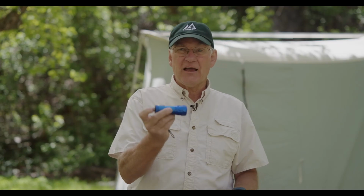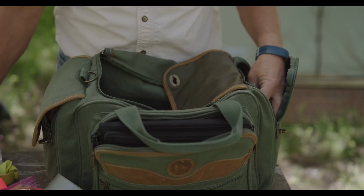I always take an extra flashlight. I always carry a little bag of fire starters. So you can see in here I've got everything from just some matches to flint and steel, and I've got some lighters in there, so just some extra precautions to take with you. It's super easy and super simple and very compact.